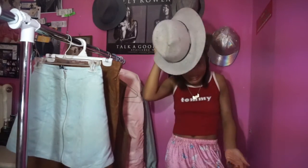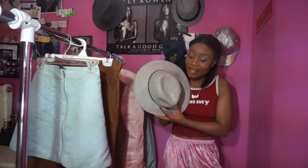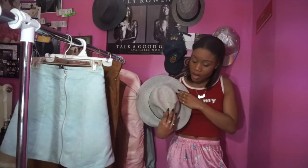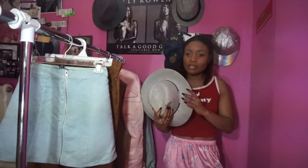If it's windy, I have to hold the fedora down, and that gets annoying, just holding your head so it won't blow up. But definitely for your spring, cop you a fedora. I got this one from Forever 21 and it was $22. That's why I like these type of colors, because it's very versatile.